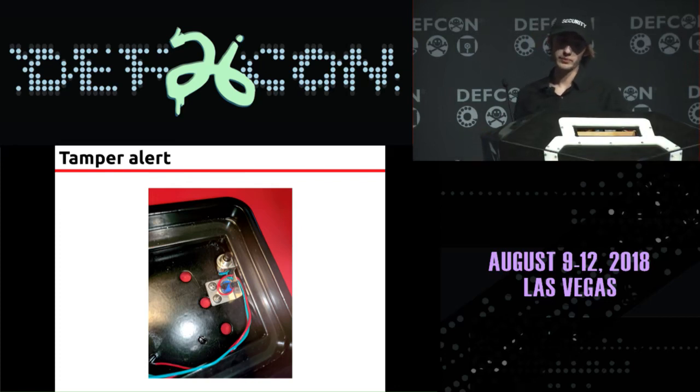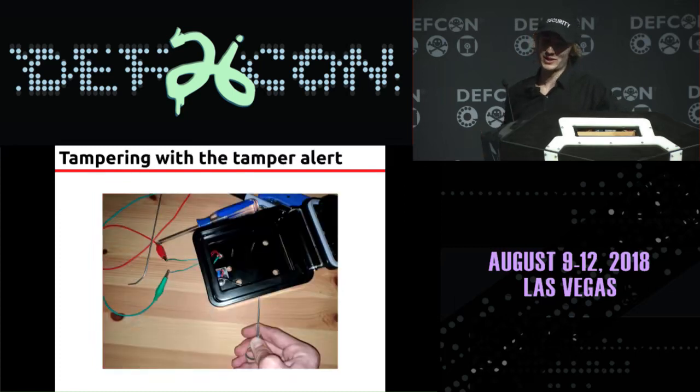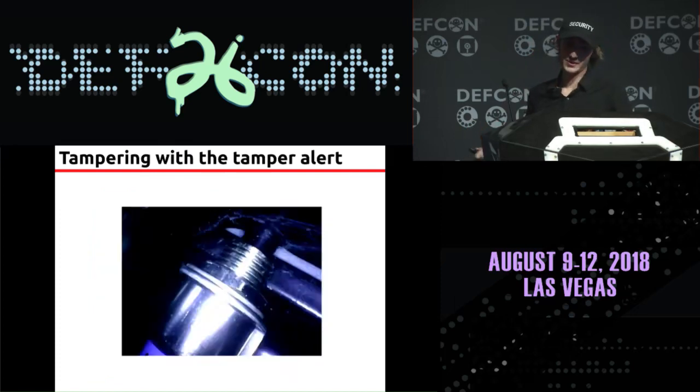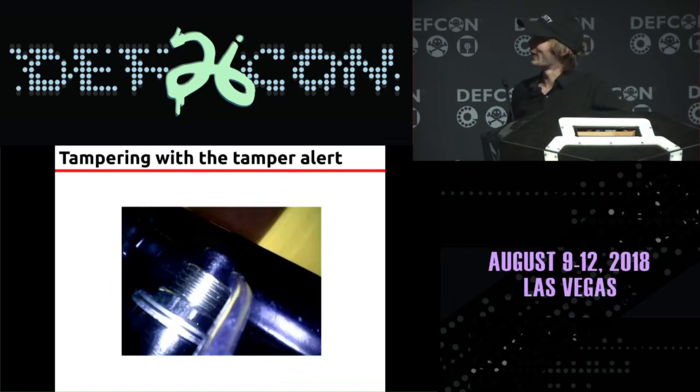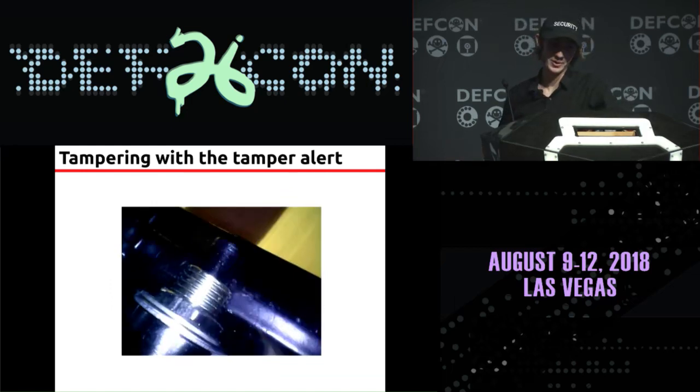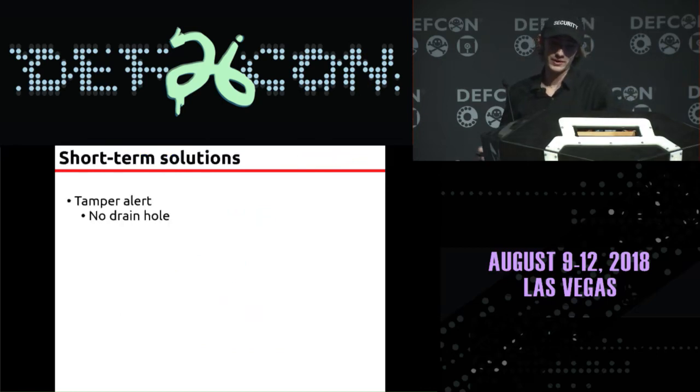They probably should, though. The tamper alert seems to be pretty well designed, but on the residential 3200 model, Knox was kind enough to include a drain hole on the bottom. This allows me to just hold that button down with a bent piece of wire and defeat the tamper alert. Here's what that looks like from the inside. There's the button, and I go in and grab it, and I can open the door and the button stays down. And if I let go, it pops back up. Knox's website says that the tamper alert provides highest security, and I really hope this isn't the best they can do. So if you are using that switch, maybe don't get one with an exposed drain hole.